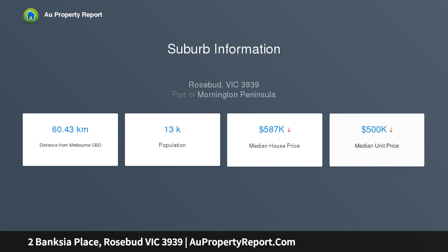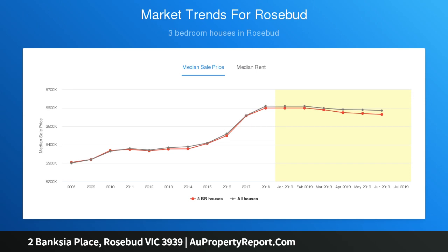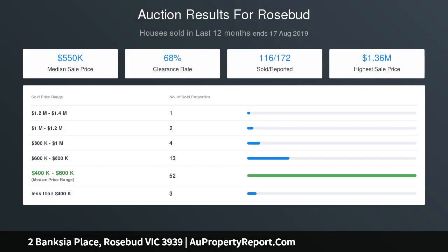serviced by a new reverse cycle AC, evaporative cooling, gas ducted heating, gas space heater, remote lock-up garage with internal access and garden shed. A comprehensive offering in a desirable location, inspection is a must.